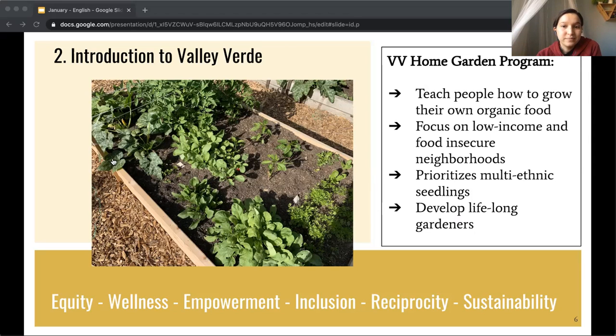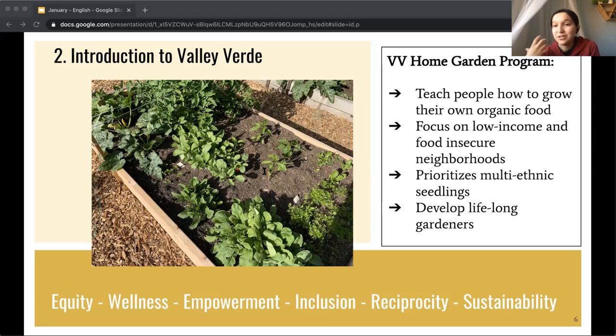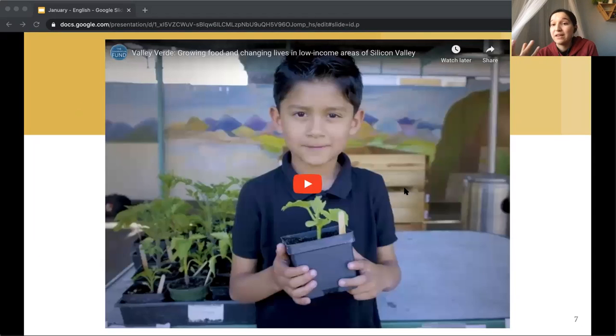So we hope that we're able to meet all of these values and carry them out through this program. And that is our goal, right? To create healthy communities for people that need them the most. And now we're going to take a look at some of the work that Valley Verde does here in Silicon Valley.